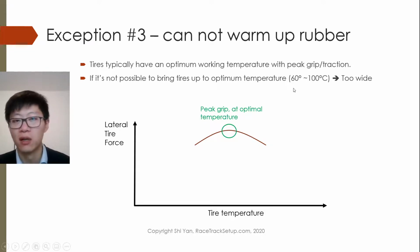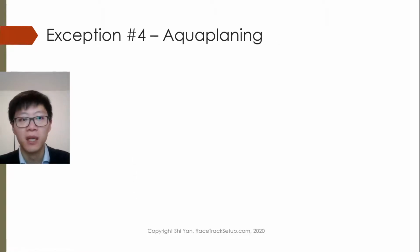So the optimum temperature depends on the rubber compound and can be in quite a wide range. I think road tires will typically be a bit colder, so closer to the 60 degree range, whereas racing tires, racing slicks, such as used in Formula 1, can be close to 100 degrees. So if the vehicle is not able to bring the tire up to that temperature, then at that point the tires are in fact too wide.